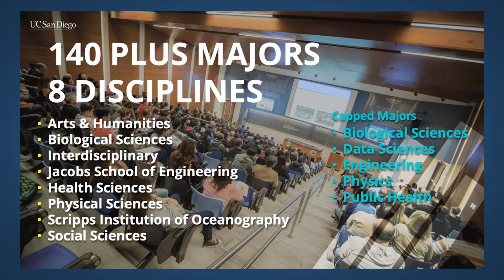We do have a list of what you call capped majors. So you may or may not have heard of this term before. A capped program is a program that is so popular that we have to limit or cap the amount of students that we allow to enroll. It's not impossible to get into these majors. It just means, like I said, that they're very, very popular at UC San Diego. So we do have them listed here on screen for you in blue.